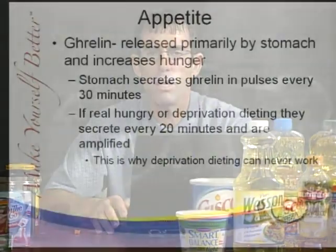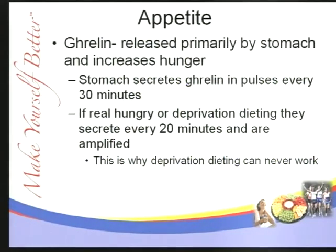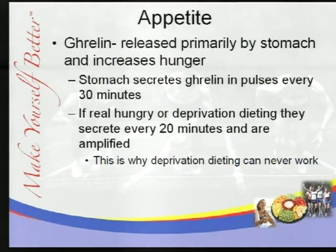Ghrelin is released primarily by your stomach, and it increases hunger. The stomach secretes ghrelin and pulses every 30 minutes. And if you're real hungry or you're trying to do deprivation dieting, they secrete every 20 minutes and they're amplified. And this is why deprivation dieting can never work. The ghrelin's going to increase fast enough and make you want to eat.